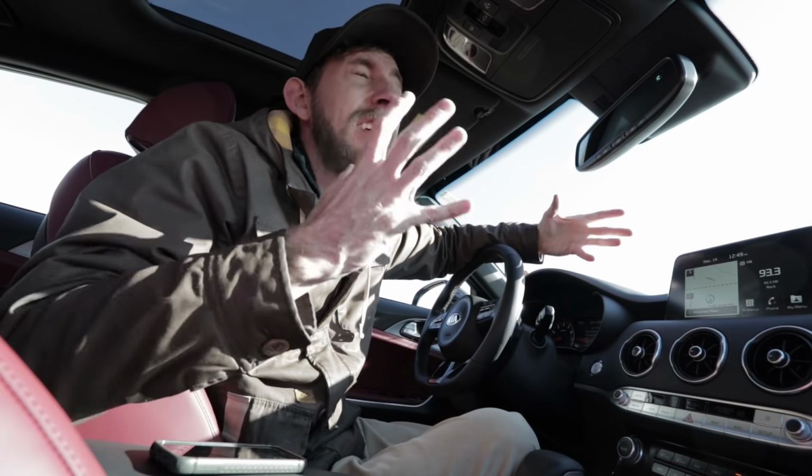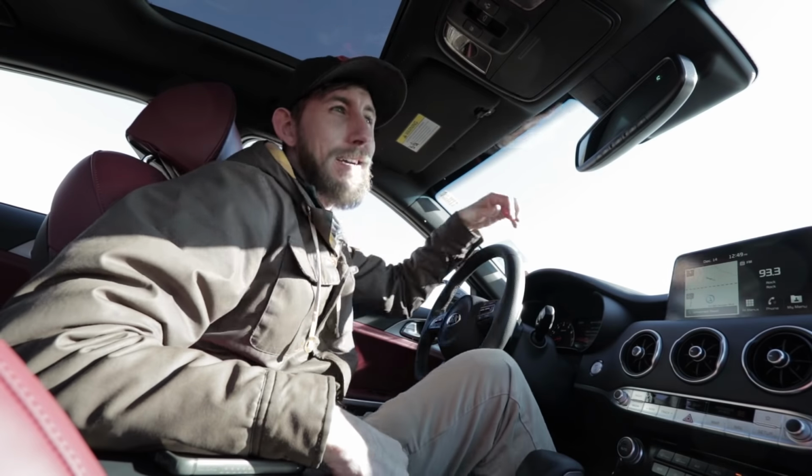Well, today's mission was to go find snow. It's been very dry here in Colorado. We've been waiting for our snow. It's almost Christmas time. Where's the snow? Well, it ended up snowing a little bit last night, so my whole game plan has changed. Instead of getting the Sorento, my boss told me to take his Stinger out.